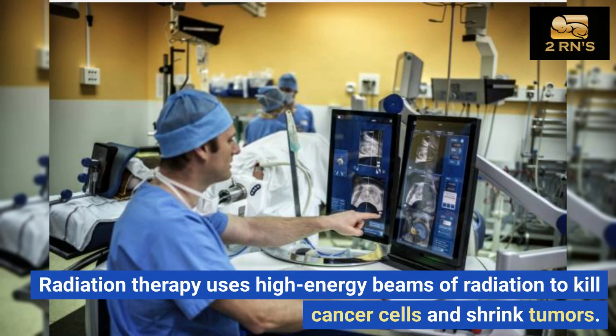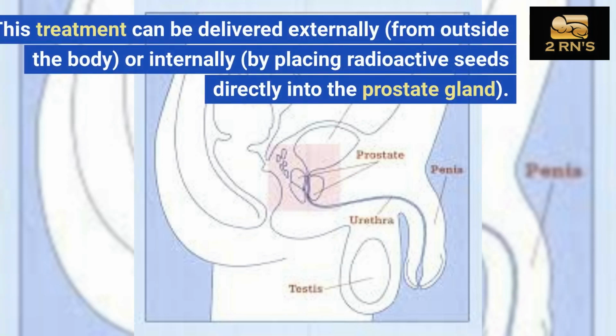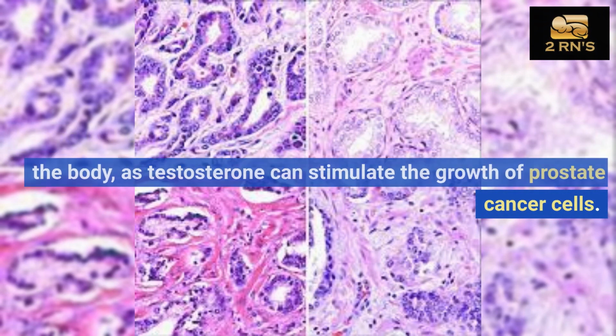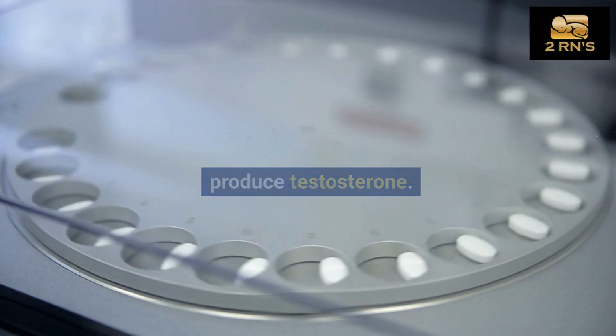Radiation therapy uses high-energy beams of radiation to kill cancer cells and shrink tumors. This treatment can be delivered externally, from outside the body, or internally, by placing radioactive seeds directly into the prostate gland. Hormone therapy works by lowering the level of testosterone in the body, as testosterone can stimulate the growth of prostate cancer cells. This treatment can be delivered through medications, or by surgically removing the testicles, which produce testosterone.